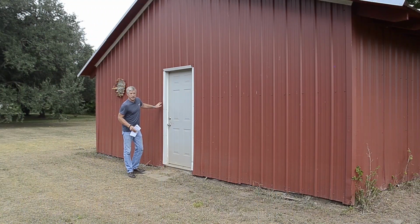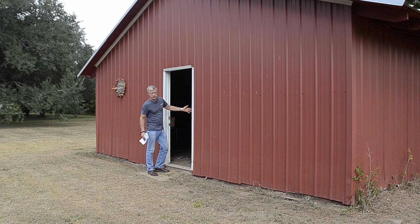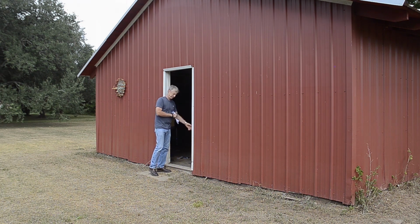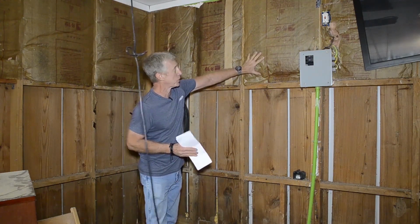This is a steel building as well. This is 24 foot by 10 foot or thereabouts. Listed as a storage building, but it's got power in it too. It could be used as a secondary workshop. Come on in. This is an unfinished workshop. That's why I guess it's labeled as a storage building. You could easily finish the job that someone started here at one point.